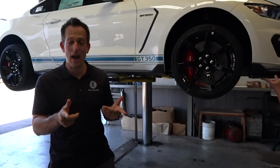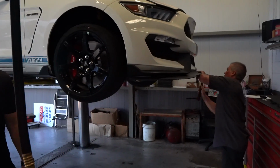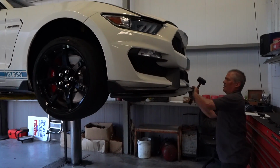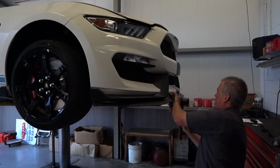All right guys, now it's time to put the splitter on. And one thing that Jason warned me about, so that I didn't freak out, is that the instructions tell you to get out a rubber mallet and knock the splitter into place. So right now you can see that massive splitter. He's got the rubber mallet. That's an official Ford Performance rubber mallet that he's using to nail that splitter to the front end of the vehicle.